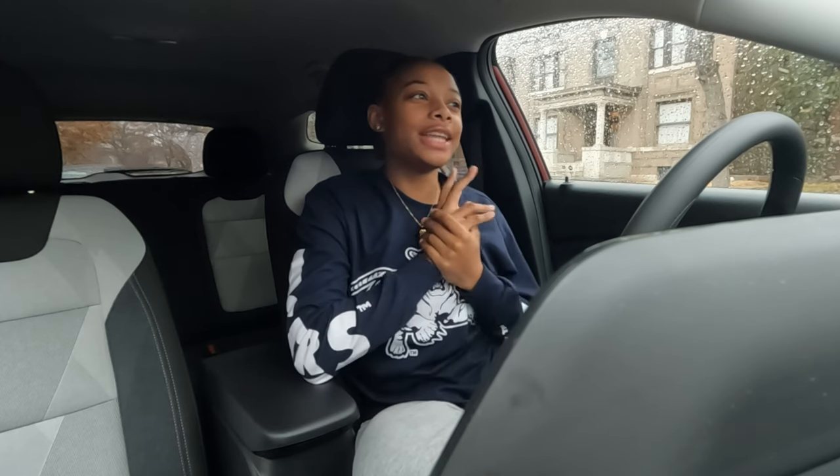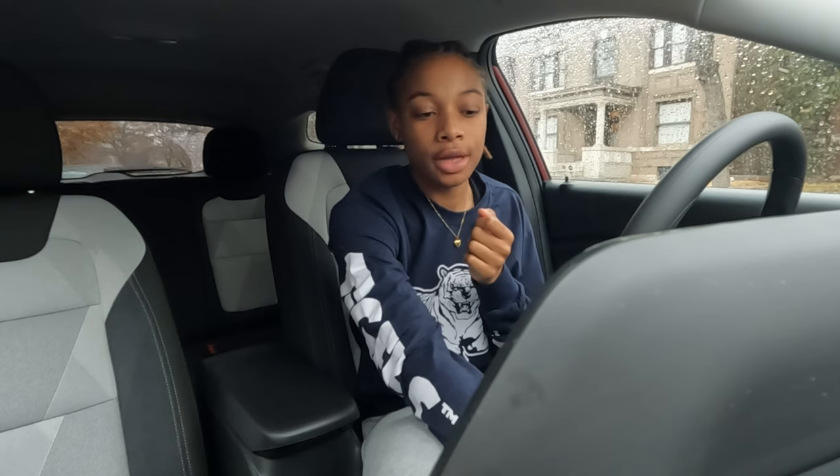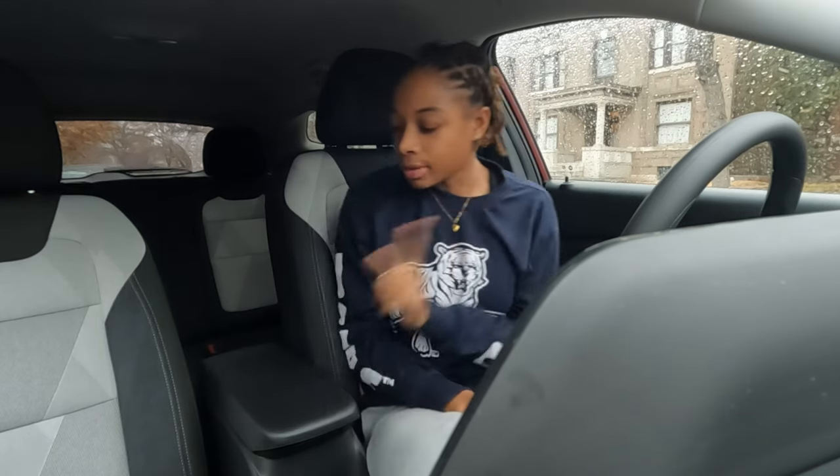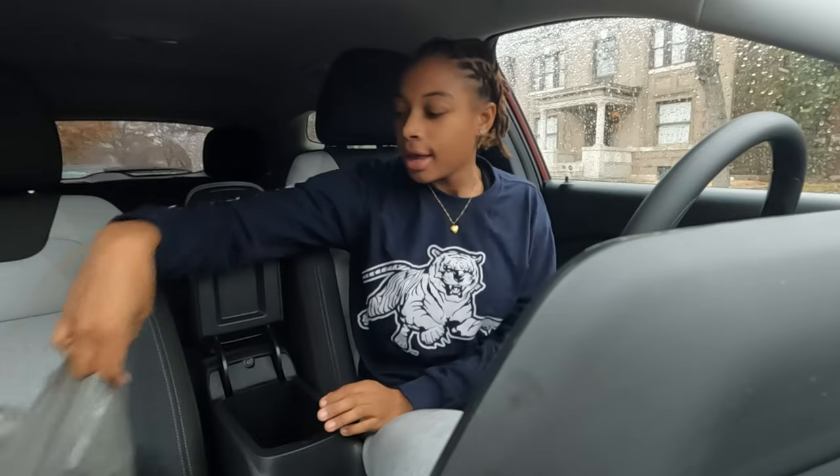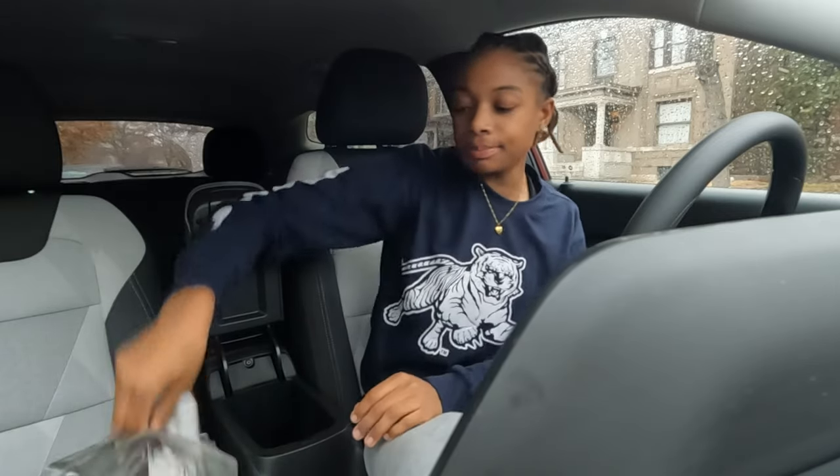Today is day two of having my car. It hasn't been 24 hours yet, maybe like 22-ish. But it's a really rainy day in St. Louis, a rainy Friday. So I decided to take today and go shop for some stuff that I want for my car. First, I decided to start with the armrest and then create a little kit in the trunk. So I'm gonna start with the armrest, show y'all what I got, and then place everything in there.